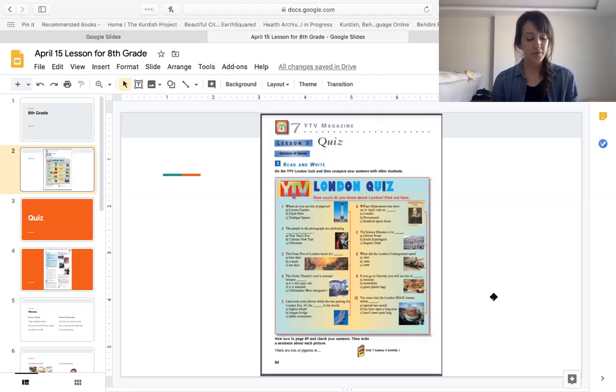Number 2, the people in the photograph are celebrating. The answer is B, Chinese New Year. Number 3, the Great Fire of London burnt for. The answer is A, the Great Fire of London burnt for 4 days. Number 4, the Globe Theatre's roof is unusual because. The answer is B, it is thatched. It's a type of roof.